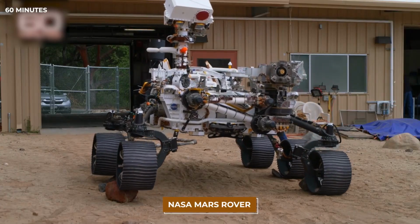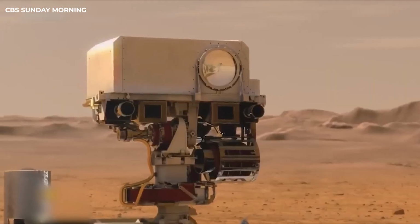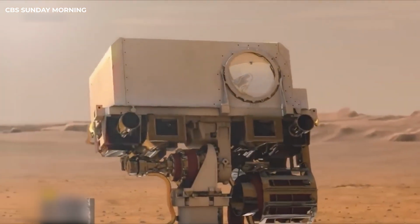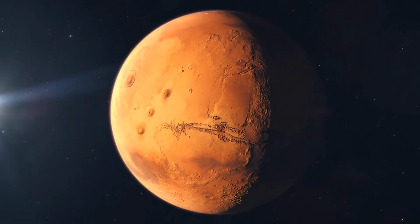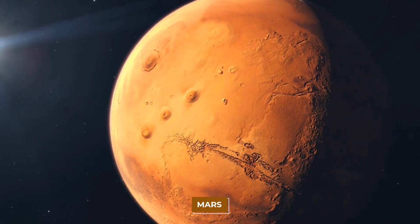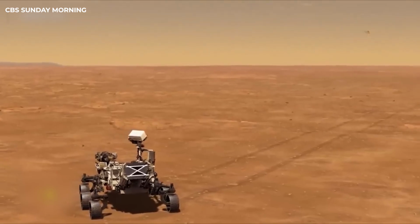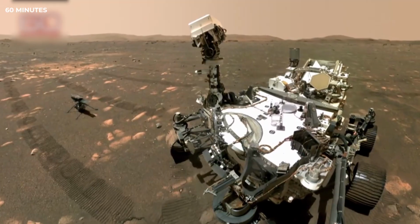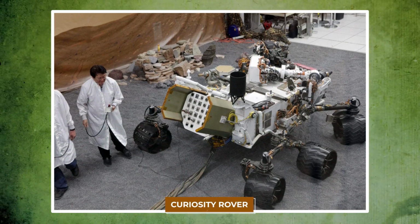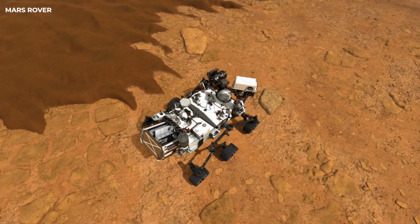NASA Mars Rover Perseverance has sent us the most incredible footage of Mars. With its advanced cameras and cutting-edge technology, the rover has taken high-definition 4K images that transport us to the surface of Mars like never before. As it explores the planet's ancient terrain and uncovers new insights, Perseverance offers a stunning visual journey into an alien world, continuing the legacy of its predecessor, the Curiosity Rover, which gave us visuals of Mars in 4K. Both of these are pushing the boundaries of space exploration.